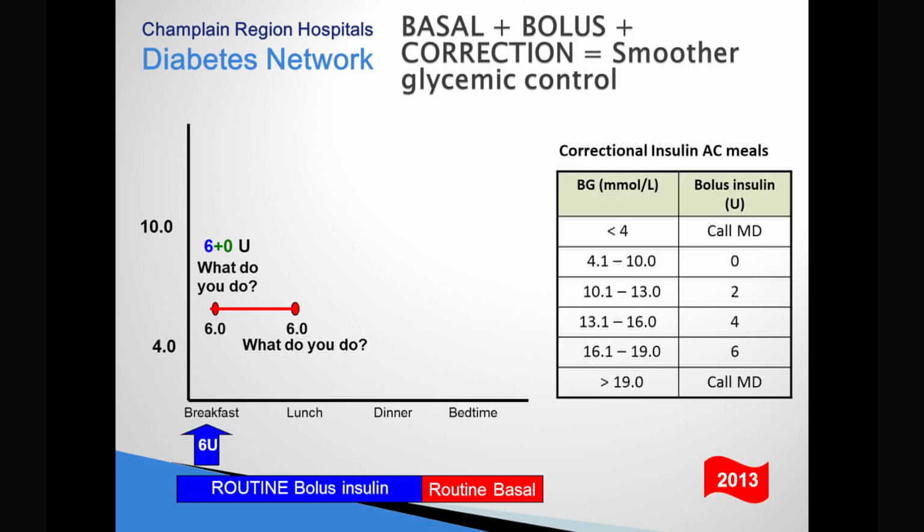At lunchtime, the patient's going to eat again. So we're going to give them their mealtime insulin, because they're going to consume a bolus of carbohydrates. And then perhaps something's happened, the patient is under stress, they've received bad news, or we've given them corticosteroids, the sugar is high now, so what we're going to do is give them a mealtime dose of 6 units. Then we're going to come over to our correction scale and say, the patient needs an extra 2 units now to correct this hyperglycemia.